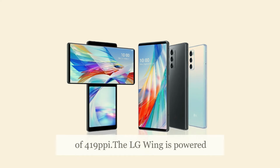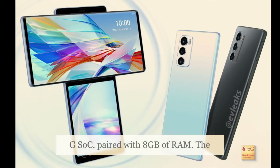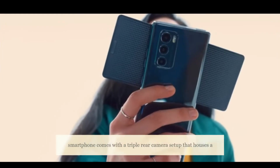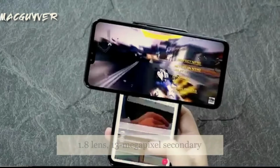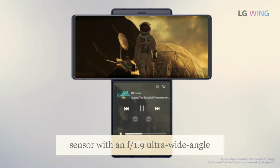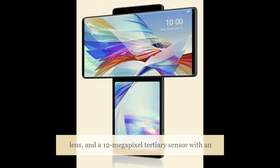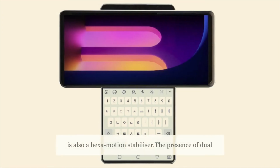The LG Wing is powered by octa-core Qualcomm Snapdragon 765G SoC, paired with 8GB of RAM. The smartphone comes with a triple rear camera setup that houses a 64-megapixel primary sensor with an f/1.8 lens, a 13-megapixel secondary sensor with an f/1.9 ultra-wide-angle lens, and a 12-megapixel tertiary sensor with an f/2.2 ultra-wide-angle lens. There is also a hexa-motion stabilizer.